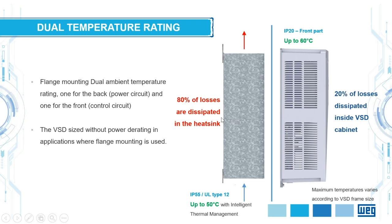Before we talk about the dual temperature rating, it's important to remember that most of the losses from the variable speed drive are located in the heat sink. It means the IGBTs and rectifier bridges, which generate higher losses, dissipate these losses in the heat sink. It means about 80% of the losses. 20% of the losses, linked with other components, will be in the front part of the drive.